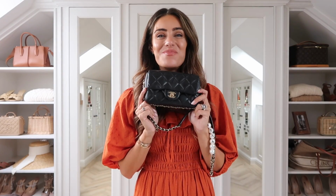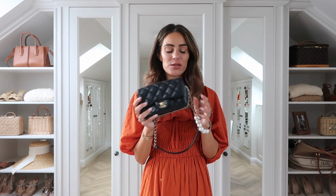It is in the lambskin, I think. It needs a good wipe down. My goodness, yeah, this has been loved on nights out. But it's just a beautiful, beautiful bag. Any kind of Chanel pearl bag that you can get your hands on, I just think that you should. I was always gutted that I missed out on the one that was pearl encrusted, but I actually think that I would worry so much about losing those pearls. Whereas these pearls, they're not going anywhere.